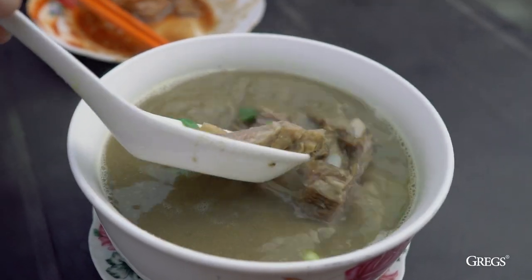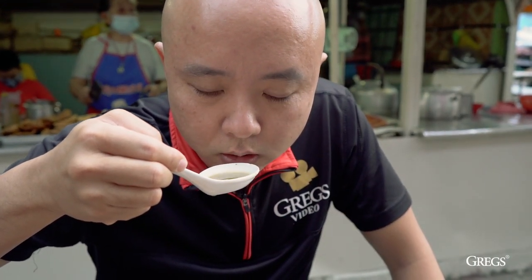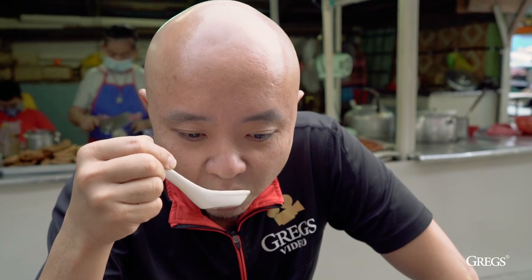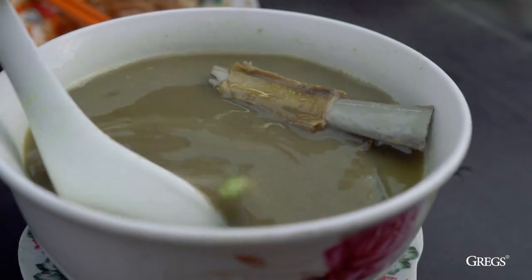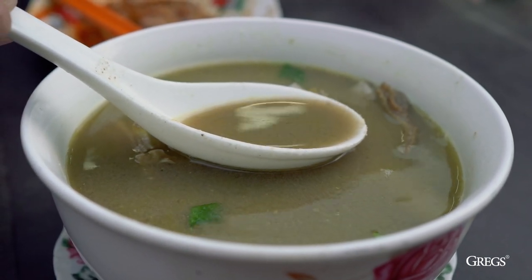Take a look at this. This is a mutton soup. Wow, 10 ringgit for a bowl. 10 Malaysian ringgit for a bowl with a lot of mutton in it, which I think is really, really worth it. Let me try. Wow. It's hot. I like the spices in the soup, and I think they have made the broth really, really tasty. Oh, this place is heaven.